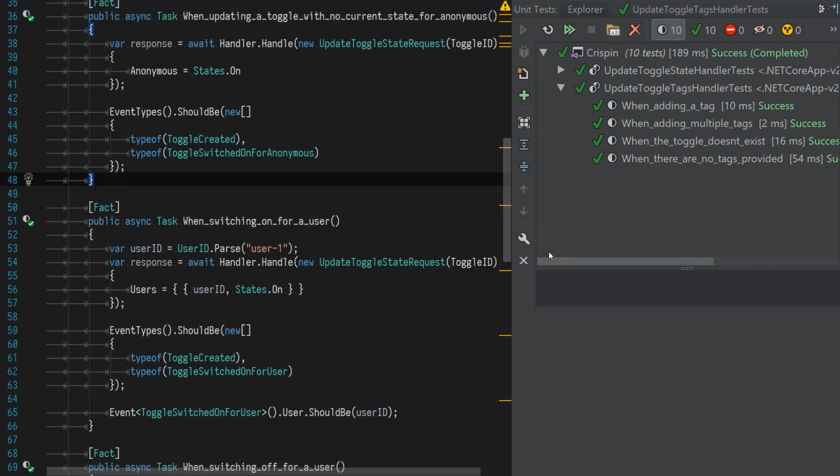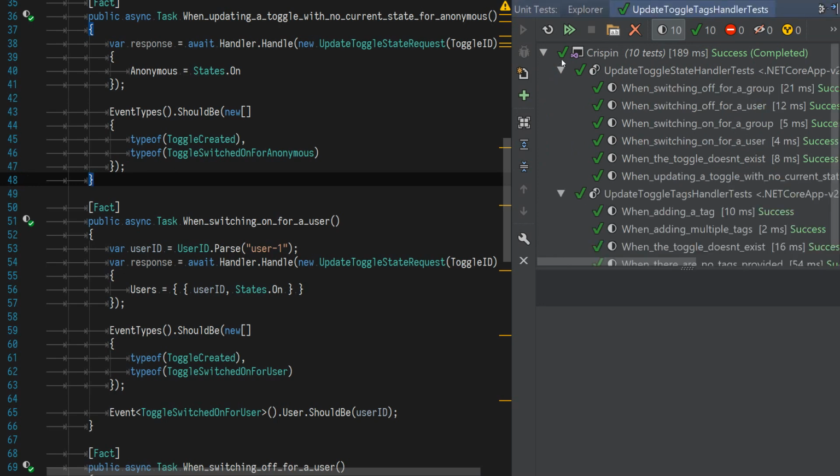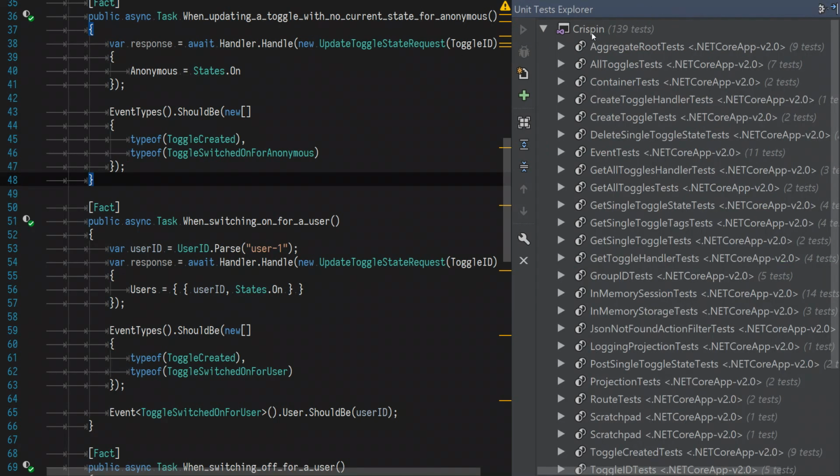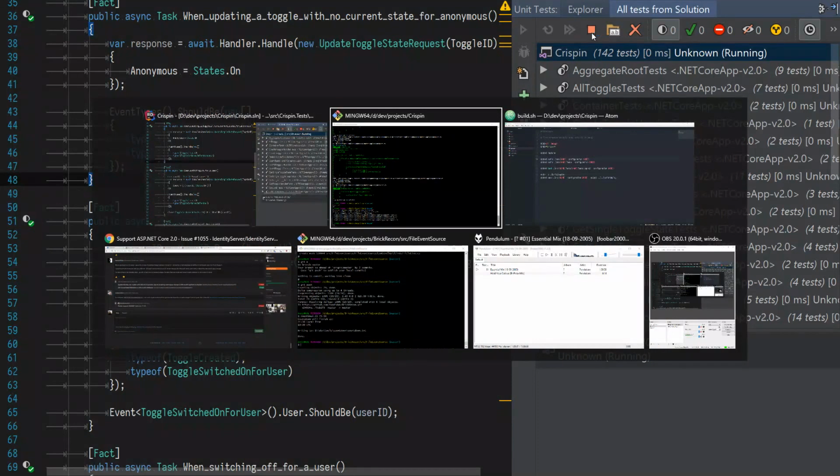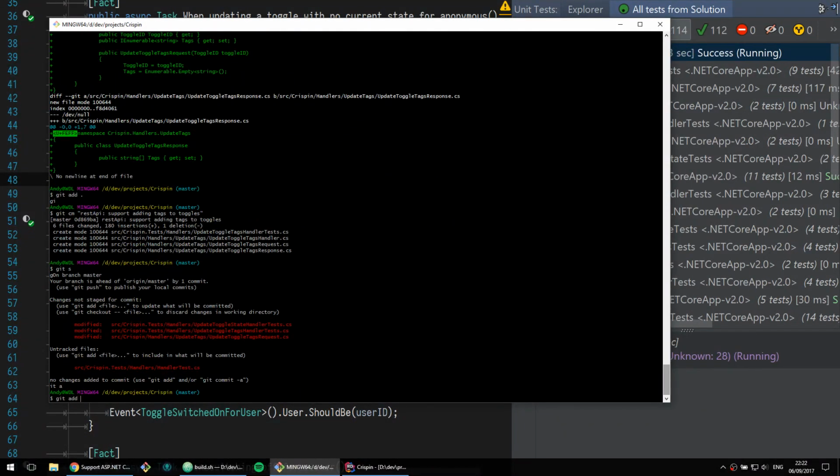And those are not the tests I wanted to run. Those are. Great, those will pass. So I think what we'll do is run all the tests in the solution, because I haven't done that in a while. While that's thinking about it, we shall do this.